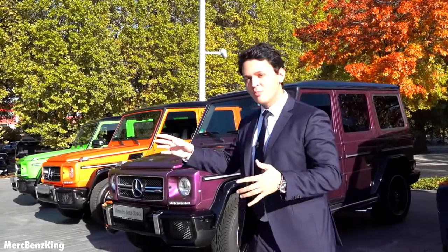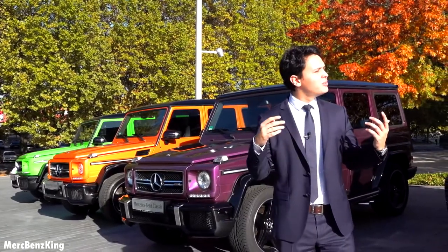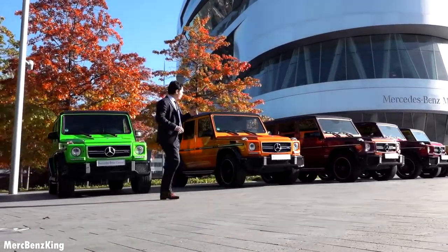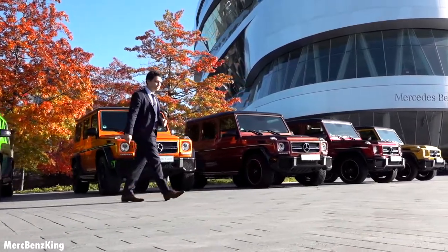So next to me I have multiple colors of the Mercedes-Benz G-Class, and that's because we celebrate the 40 years of the G-Class. So tell me guys in the comment section below, which color would you choose? There are in total 35 colors.